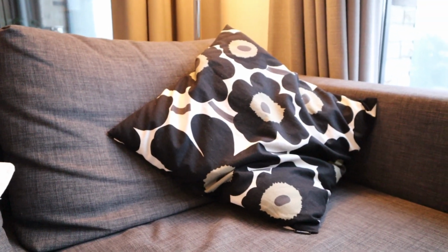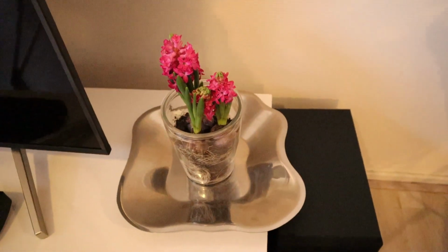Decorate your house with Finnish design products.